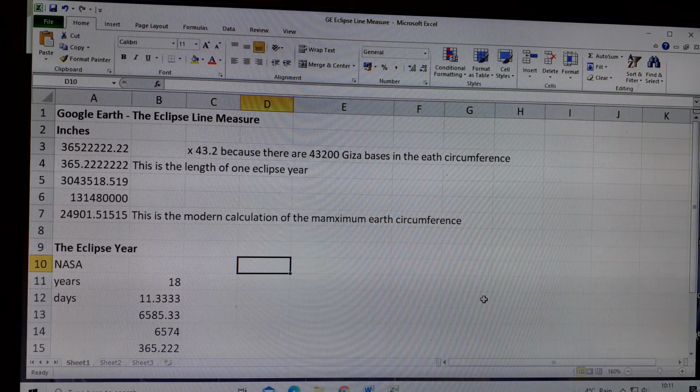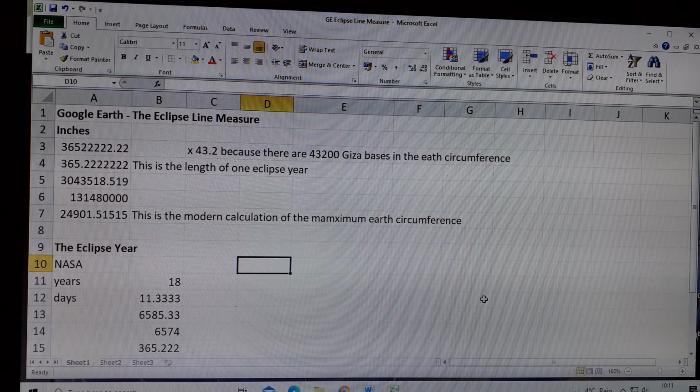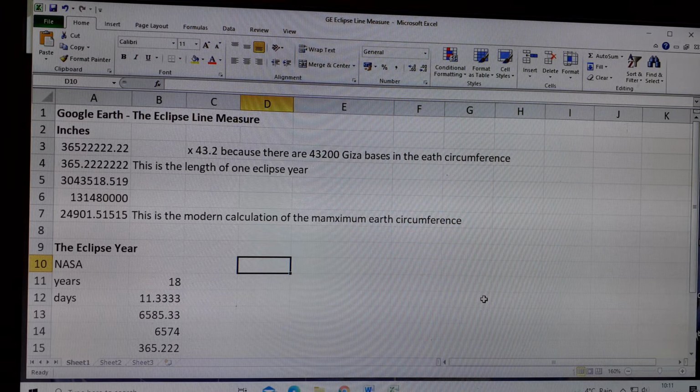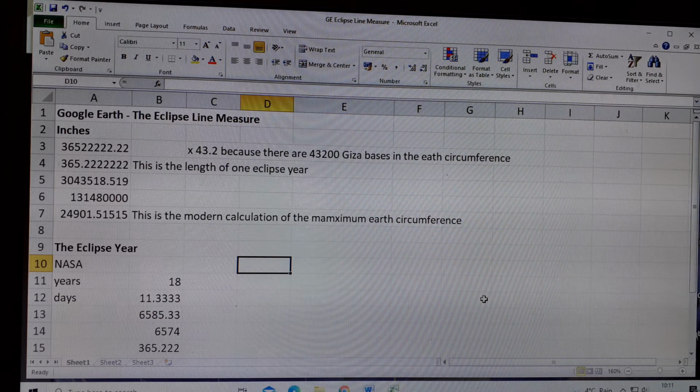And when we multiply it by 43.2, we're going to get the modern measurement of the Earth's circumference, and that's 24,901.515151 recurring imperial miles. And we know that the eclipse year on the NASA website is 18 years, and each of those years in days is 365.222 recurring days.